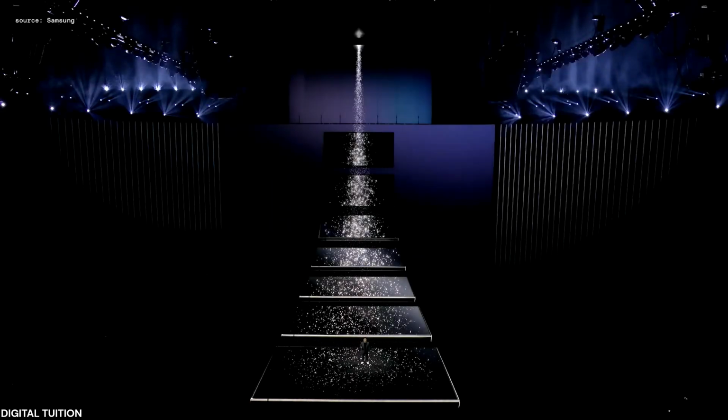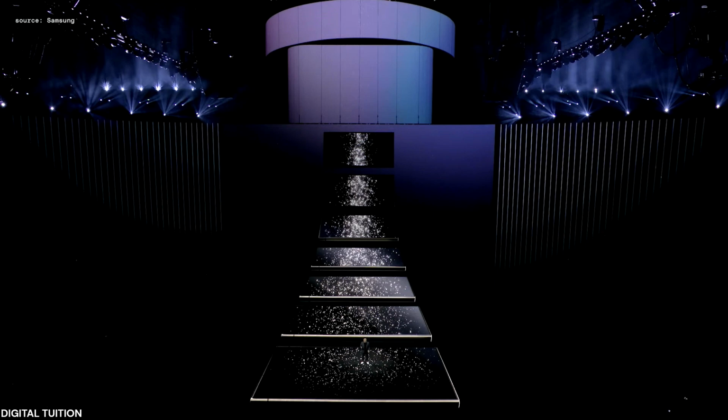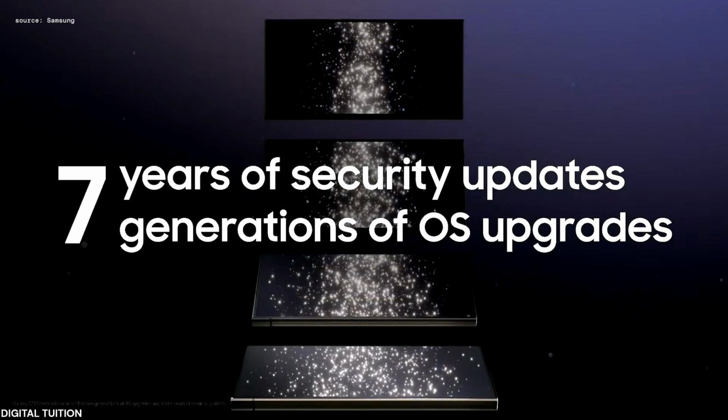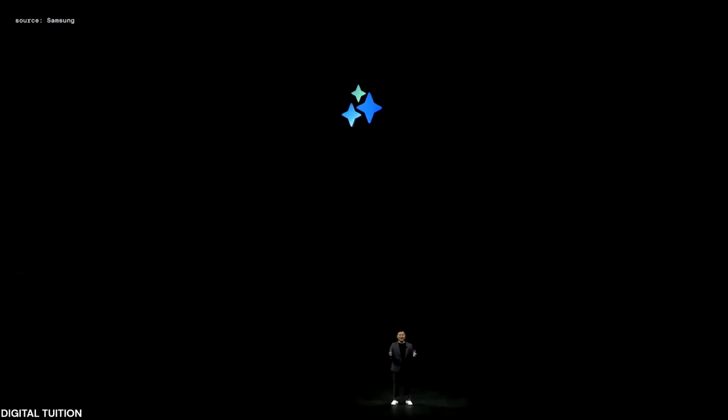Hello, everyone. You will be able to use Galaxy devices safely and reliably for longer because we plan to support 7 years of security updates and 7 generations of OS upgrade, starting with Galaxy S24 Series. Welcome to your Eureka moment.